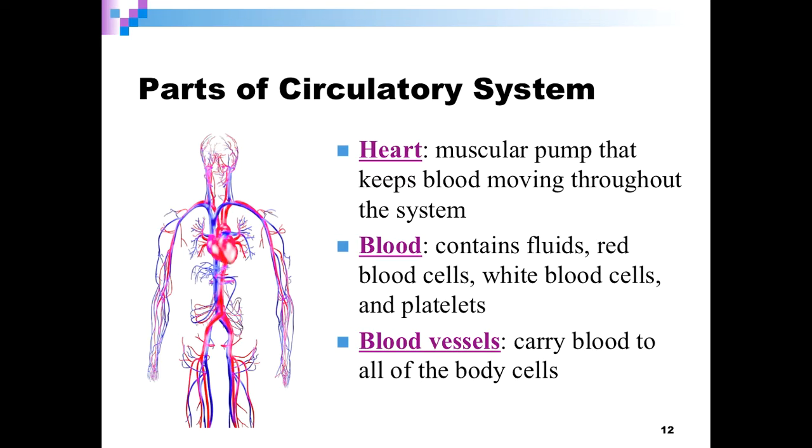It can also contain kind of fat depending on your diet. It can also carry oxygen and CO2 on those blood cells. So the blood itself is actually really, really important and contains a lot of things that I think we maybe sometimes overlook. And so we'll go into that a little bit when we do genetics. We'll actually talk about blood typing and all the different components of blood. But blood is part of the circulatory system.